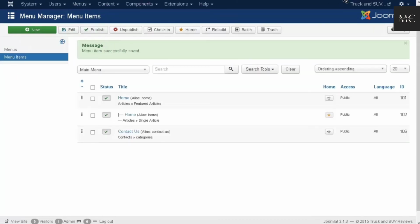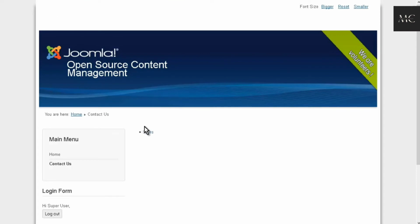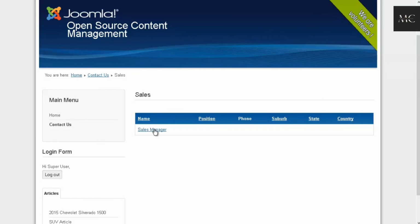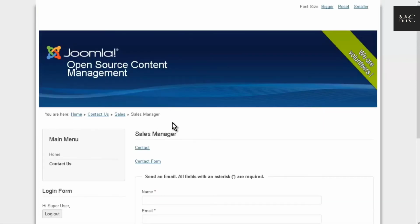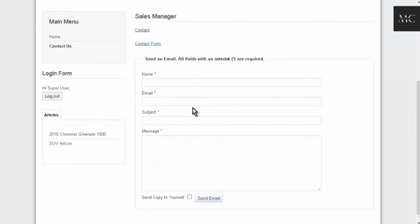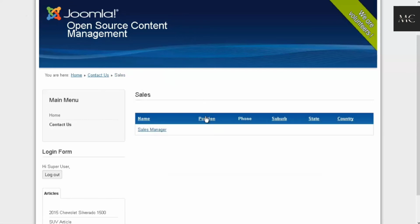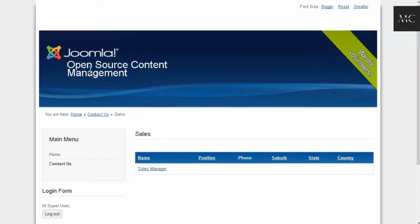Now let's go look at our site. And now we have contact us. And then there's sales and sales manager. Okay, and there it is there. Now back on the settings, we could have turned off any of these things that we didn't want them to see. So that's how you can get your contact us information on there.